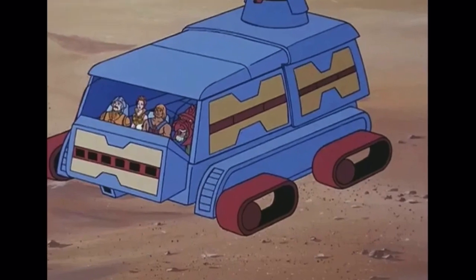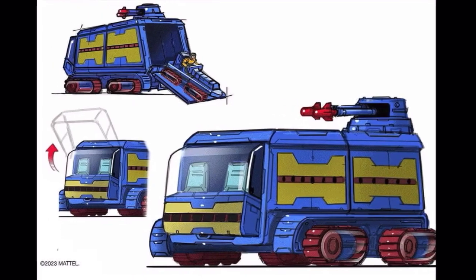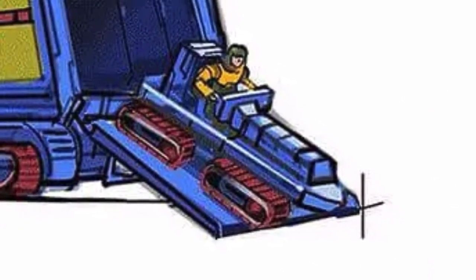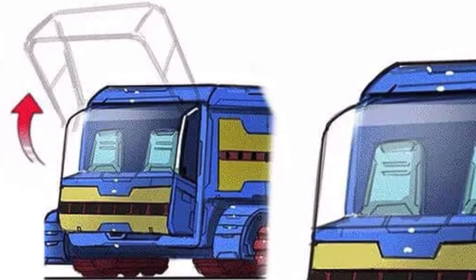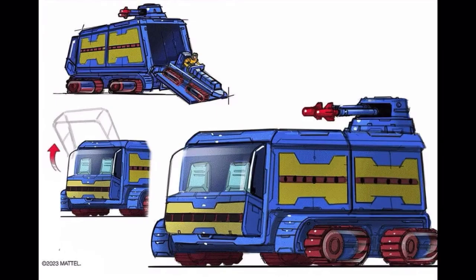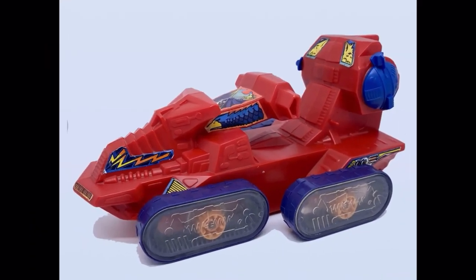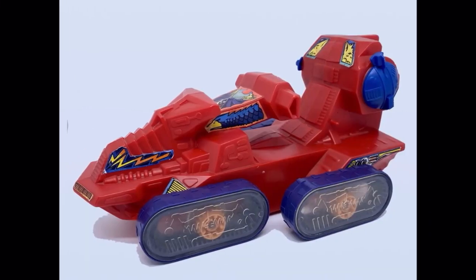Of course, this is what it looked like in Filmation, so you can see that it's pretty much a dead ringer. If you look closely, you can actually see that something more akin to the original vintage style attack track is actually kept in the back. And the windshield can actually come up so that you can put the figures in the front more easily. This is the vintage style attack track, and you can see that it looks practically nothing like the one here, and even the colors are reversed, so kind of interesting.